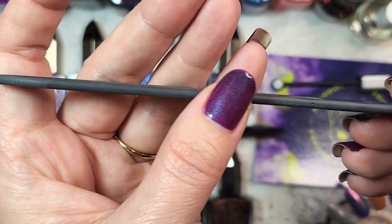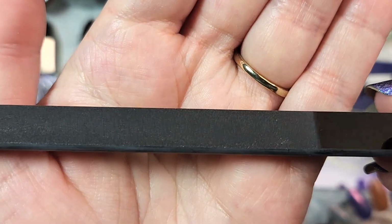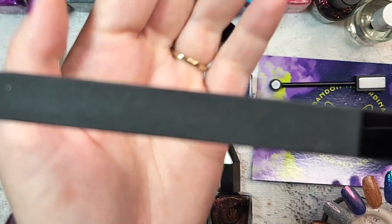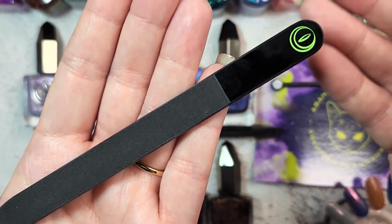And this one has a really nice softened edge. And then on both sides of the face of the file, you have that filed down section where you will file your nails. So it feels like really nice quality. And this was also 25% off.